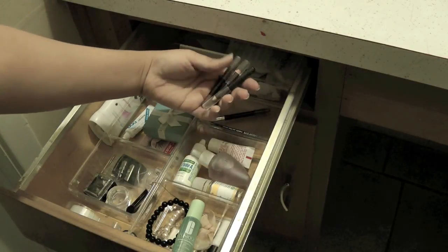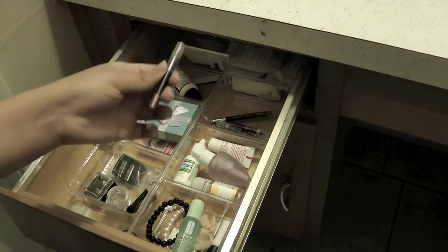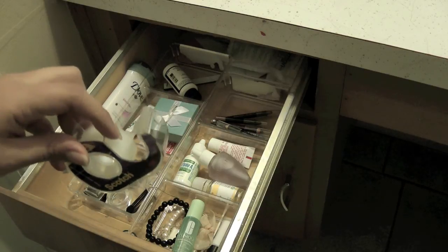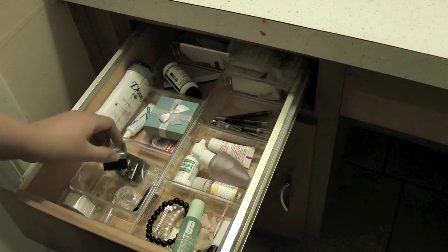A lot of these are either mini liners or they're actually normal size liners that just happen to be really small because I've used them a lot. Over here I've got some tape. If you've seen any of my tutorials, you know that I tend to use tape for a lot of looks when I want things to be a little bit more dramatic. And then over here I've just got some random sharpeners and things.